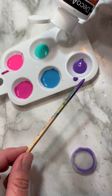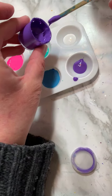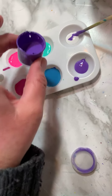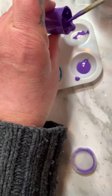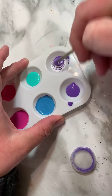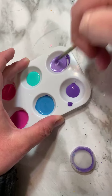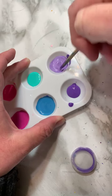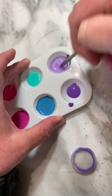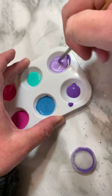So let me put some of this in here. So very, very little white. I mean, very, very little purple in here. So I've got a nice light purple that's going to be my final top dot. And I apologize for the shaking of the camera because my arm is on my table. It's going to shake the camera too. Okay, so this is going to be my final top dot for my purples.